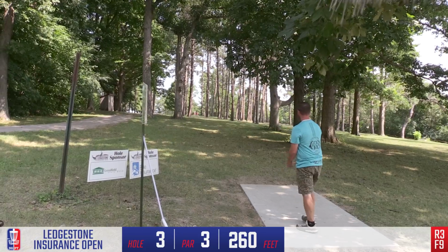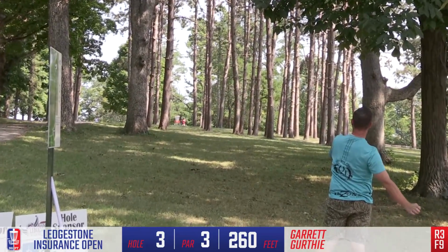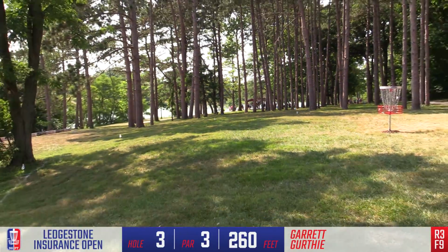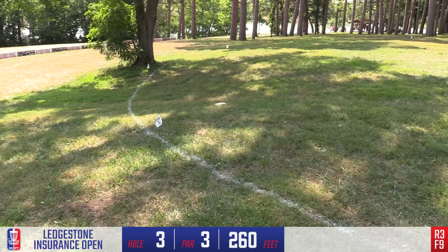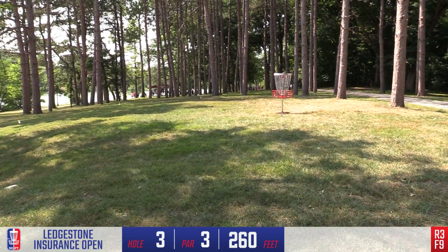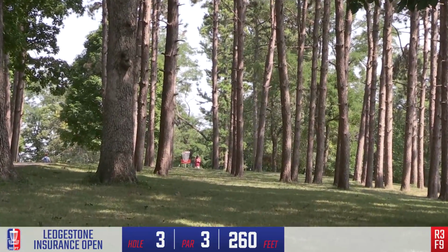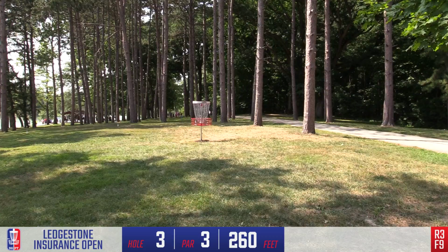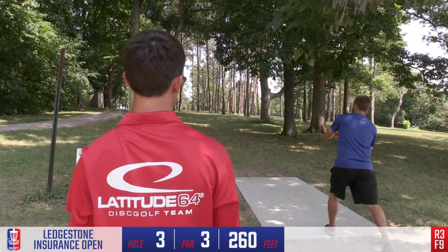He was going to be inside circle 1 there had that not hit the tree. And this is that super sneaky hyzer route we've been talking about. Garrett's just throwing, I believe, a Champion Rock 3 here. Puts himself inside the circle, even though it looks like that line is not even in existence off the tee. And Cale doing Cale things, just throwing it dead straight through the trees. Definitely. And you guys are seeing some good shots go up through the gaps here, and you may be looking, it's 260 feet.